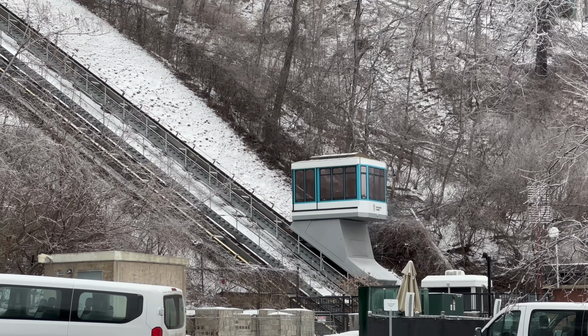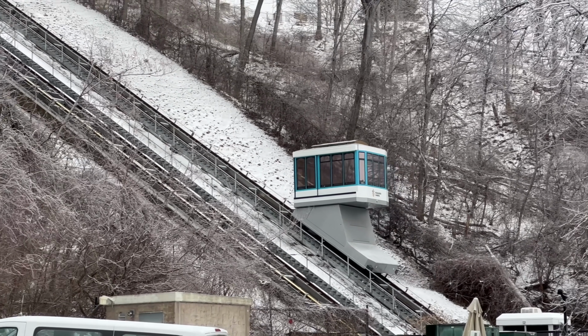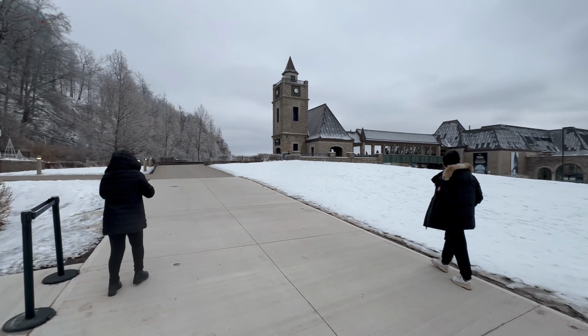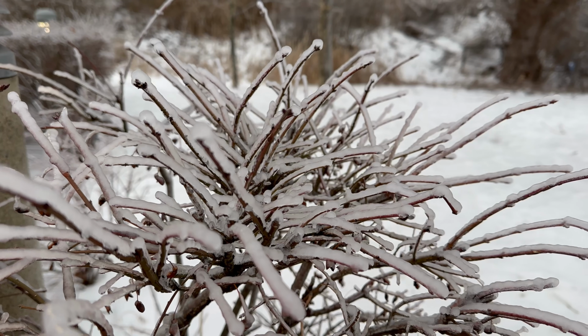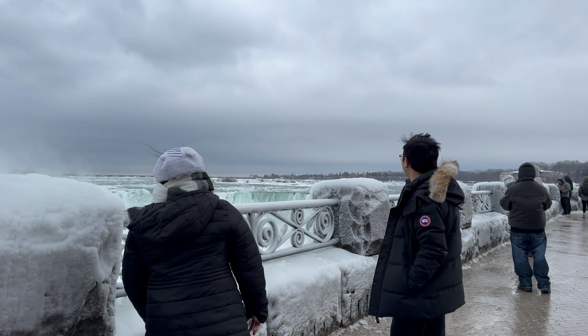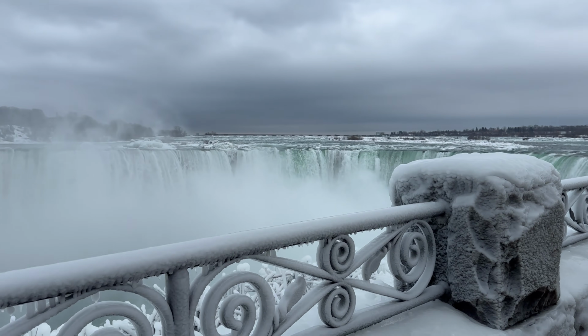This incline railway takes you up to the hotels and casinos. The track is approximately 60 meters long. I don't think I've ever felt this cold before, not even in Iceland or Finland. I don't need a location pin for this. Look at it!